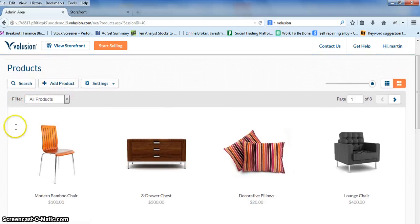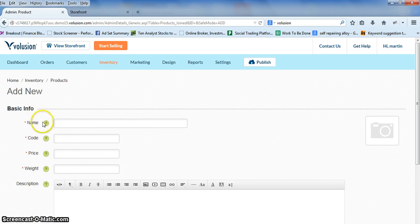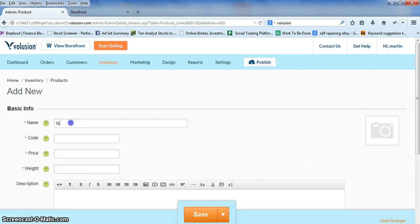Let's just start over and just say we want to really add a product. So click on Add Product, and once you do, you can type in name. For example, test. Code test. Now code is actually SKU number, and the reason they use code is because some customers bring their products from overseas and they just call it a code. Some manufacturers, if you drop it, they require a SKU number.